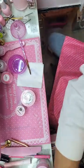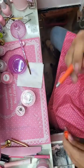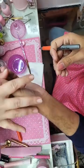I want to do the glitter going along the smile line. So I'm going to mark it out. I'm going to map it. Sounds good.